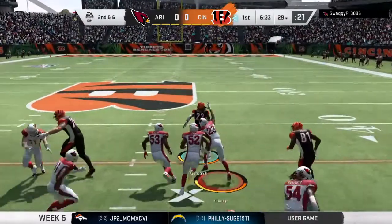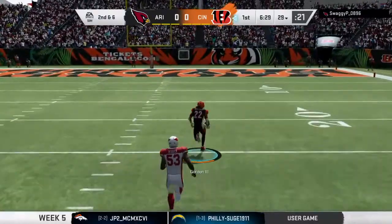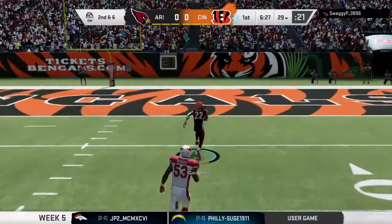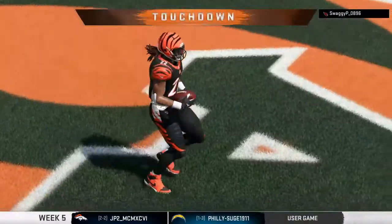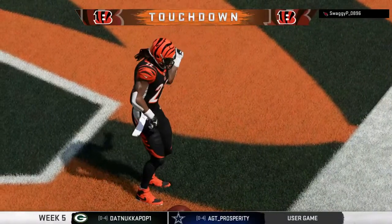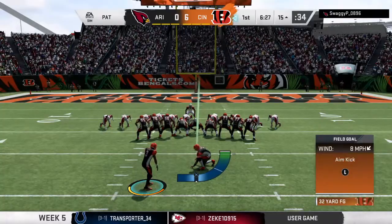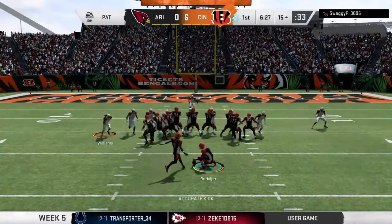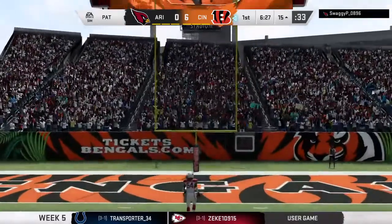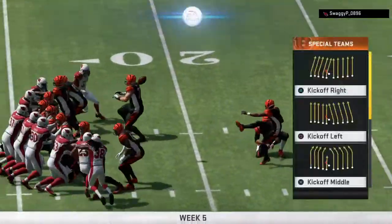Melvin Gordon, the two-time Pro Bowler. There goes Melvin Gordon. 30, 20, 10, and all the way in for a Cincinnati score. Melvin Gordon, his third touchdown now on the year, as his guys are able to strike first here in this opening quarter. Extra point splits the uprights, and it's now a 7-0 game.